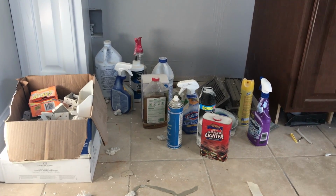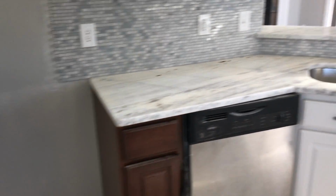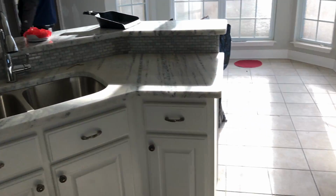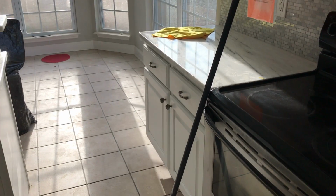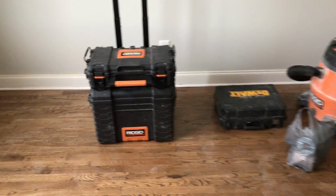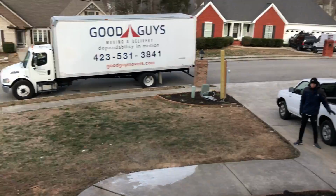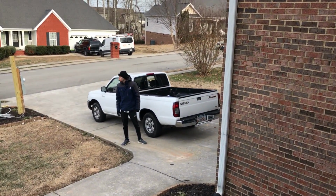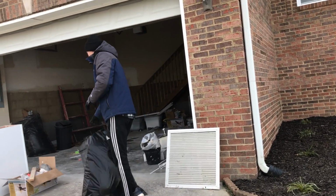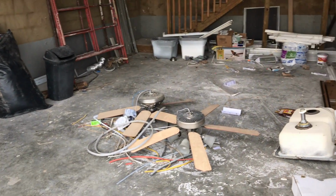Alright, so we got to get rid of this stuff also. Alrighty, cleaned up in here too. So pretty much now we just got to wipe the dust down and take care of the little stuff. Alright guys, we drove the little white truck today because we're going to be hauling off some trash. We unloaded all the stuff that was in the back, and we're going to take all the stuff out of the garage and haul it off. All this trash here we got to get rid of.